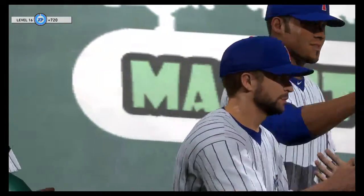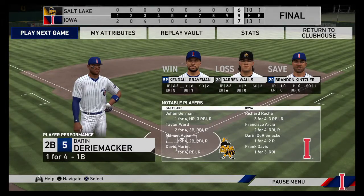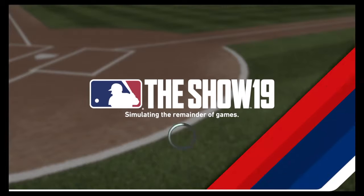It's always nice to take the opener of a 4-game set when you're at home. That sets the stage for the rest of the series, and it gives you a good springboard. Our final line score, a tight one, 7-6 for the victorious Iowa Cubs, 7 runs on 13 hits.